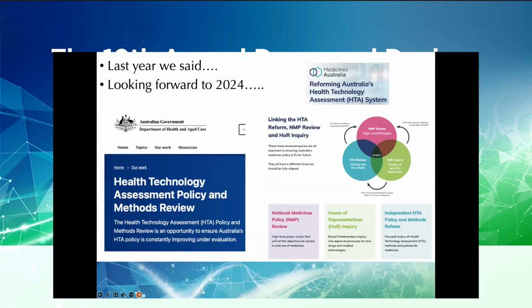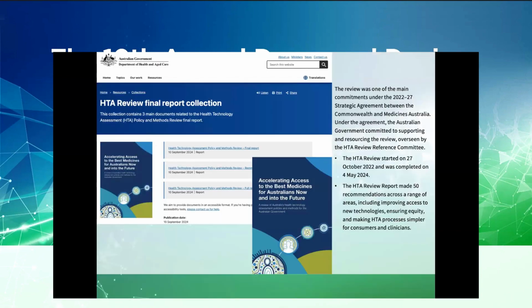So we've talked a lot about the HTA review. So I look back again to what I said last year. And last year we said, what are we looking forward to in 2024? And actually, I think I was lying. I wasn't looking forward to the HTA review. And in the end, it was a lot of work for a lot of people, a lot of commentary. And the idea was to try to link the HTA reform, the National Medicines Policy, and the House of Representatives inquiry, and that's still hanging around too. So that's what we said last year would happen, and to the credit of everybody involved, they did get it done in 2024. So in September, the Accelerating Access to Best Medicines for Australians, now into the future, was released.